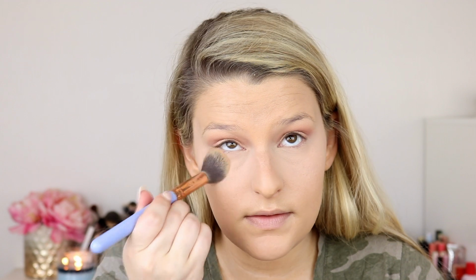I am going to set it with a little bit of powder. We are going to use the RCMA translucent powder. Just taking a little bit and pressing it. I don't want to put too much because then I might lose some of that hydration. But I do want to set this because I can see it already is starting to collect in my lines, which happens with pretty much all concealers for me. Except for the Jeffree Star one, that is so matte. Once I put it on, it does not move anywhere, but it makes my under eyes look super dry.